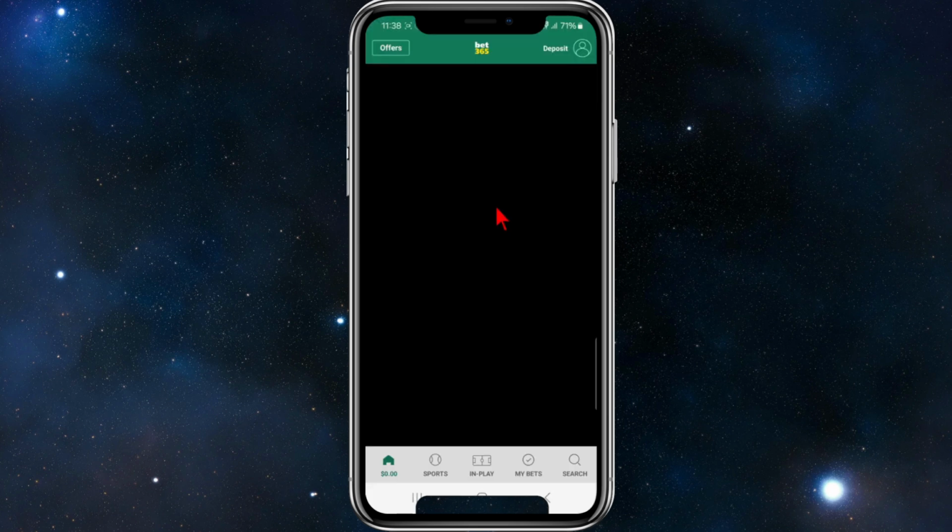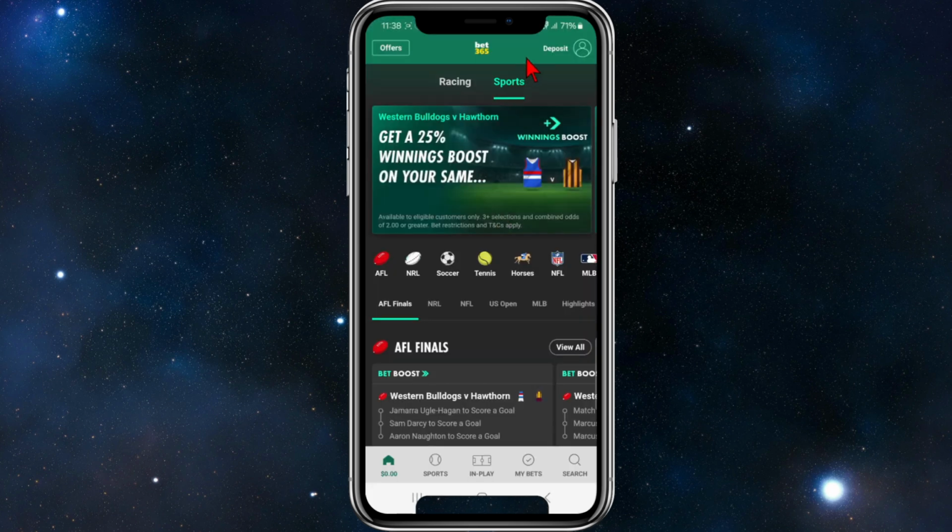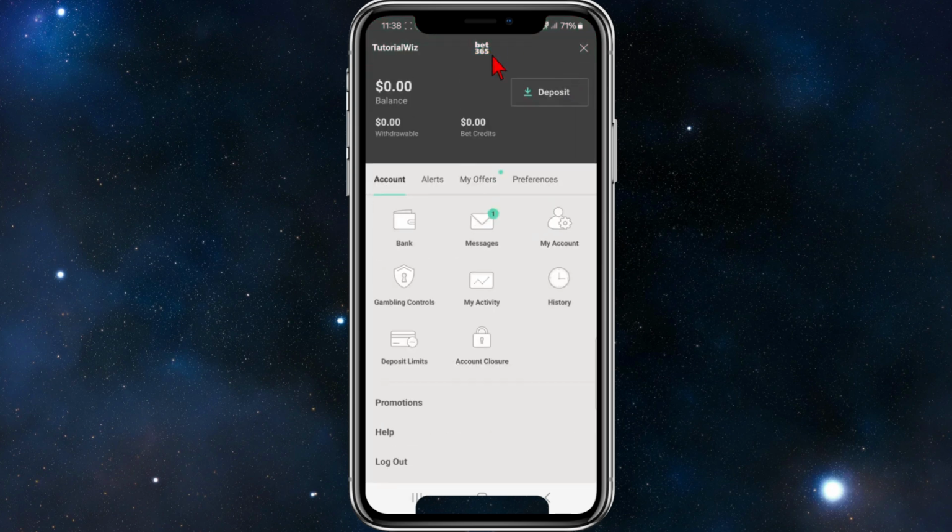Alright, as you normally would, open up your Bet365 account. And now from here, you want to click on your user profile icon, top right hand corner. Make sure you're signed in, so go ahead and do that. Then you'll be brought to your profile section inside Bet365.